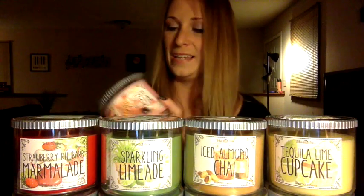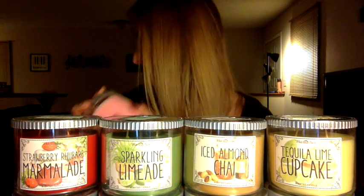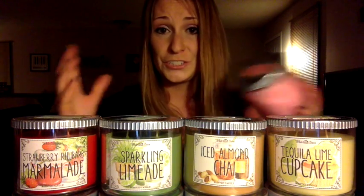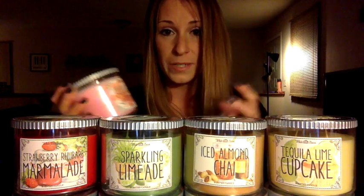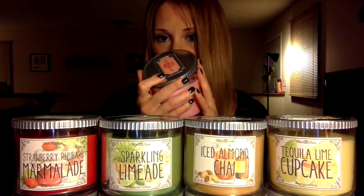Cherry Blossom Sangria. This one, oh man, it does not smell like pink sangria to me at all. Pink sangria, I have one over there and I just smelled it. It's more citrusy, and this is cherry, but it's like cherry Lifesavers, cherry jelly beans. It's like a sour cherry candy is what it smells like to me. It's not cough syrupy or medicine-y though, but it is like sour cherry candy. And I'm very curious about how that one's going to burn as well.